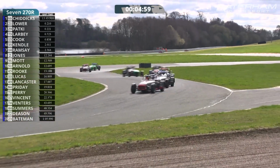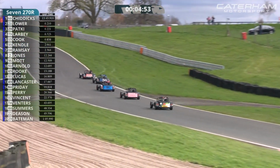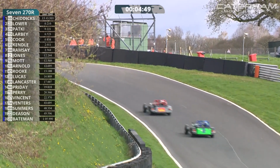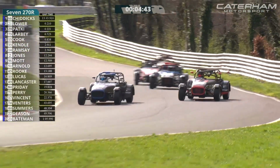Third place as they come towards us looks like Matt Larby is now back up into third. A little tricky to see there in the sunlight. Yes, it's the red and blue car back up to third ahead of the pink machine of Rog Patke. Then fifth position is James Cook. They've broken away now from Kendall and Ramsey, and it's Ramsey who's up into sixth position ahead of Mark Kendall now for the first time in this race.